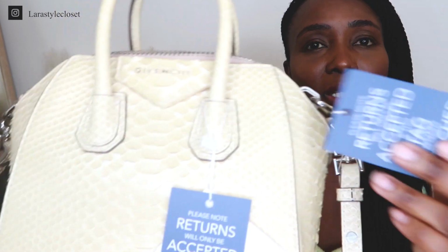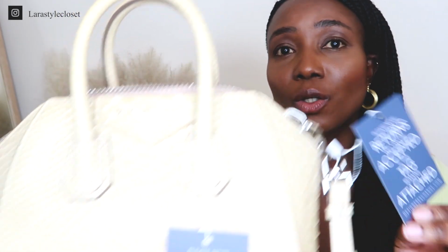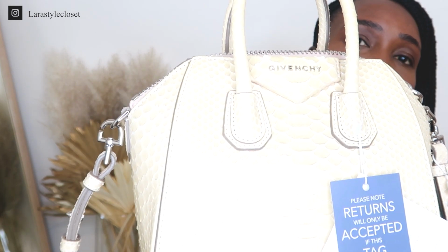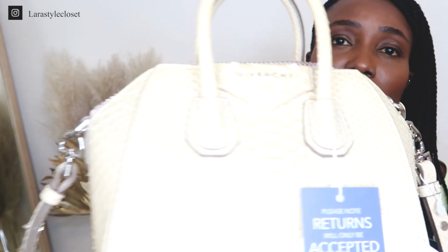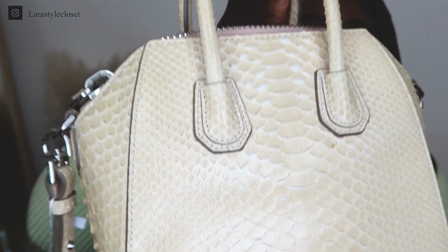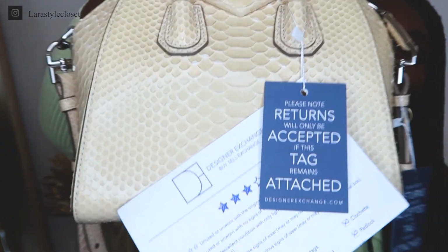Designer Exchange also have a returns policy, so you can return the bag if it comes and you're not happy with the purchase, or you just change your mind for whatever reason. The only issue with the bag is that the scales are kind of lifting up. So yeah, that's the bag for you. I will just show you around.